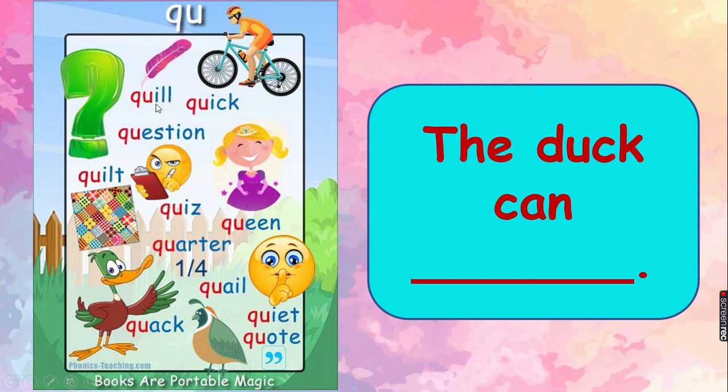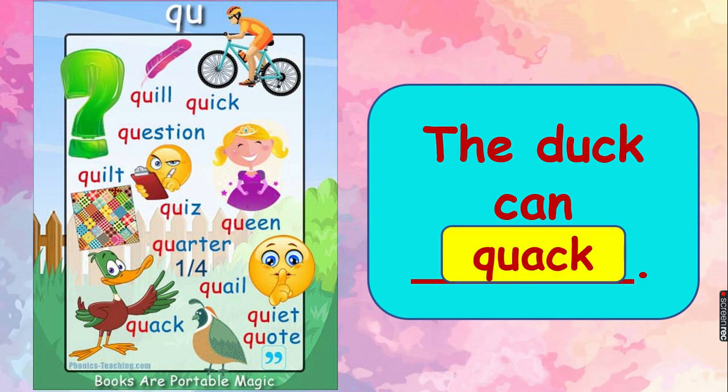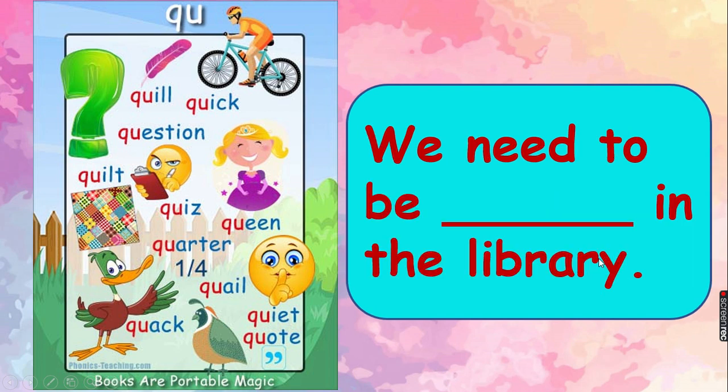Alright, so let's say that again. Quill. Quick. Question. Quilt. Quiz. Queen. Quarter. Quail. Quiet, quote, quack. Now let's do this quiz quickly. Ready? Go. After I say 1, 2, 3, go, you can say the answer loud if you know it. Ready? The duck can blank. 1, 2, 3, go. Right. Quack. The duck can quack. Let's say it together. The duck can quack. Let's move on to the next one.